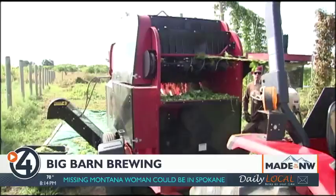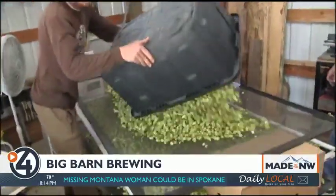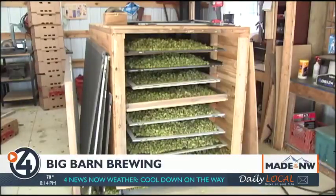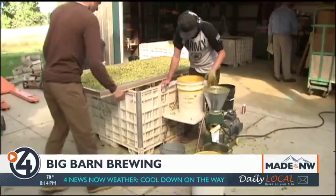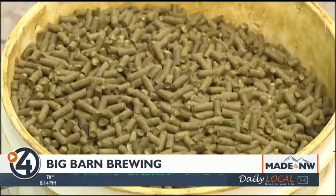After the hop cones are stripped from the vines in the hopster, the cones are laid out on rows of screens to be dried. We have 12 to 14 hours per batch on the drying. The hops are then pressed into pellets and ready to be used in beer. Big Barn even sells its hops to other brewers.